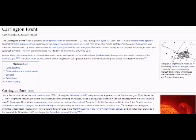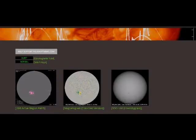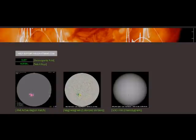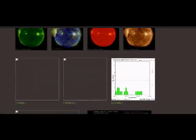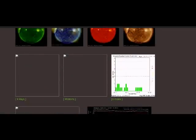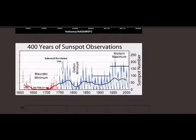So let's just have a quick look before we end the video at where this occurred on the 400 sunspot observations. As you can see, the sunspot that is on the disk today, the geomagnetic field is quiet and there are normal amounts of solar X-rays. So even though there is a sunspot, things are pretty calm. The KP index maxes out at just 2, so nothing to worry about there.